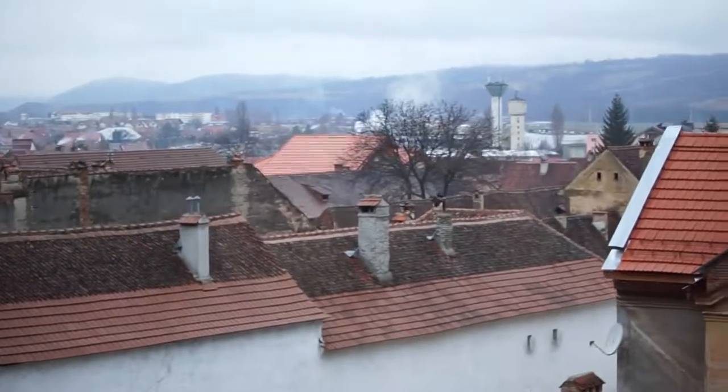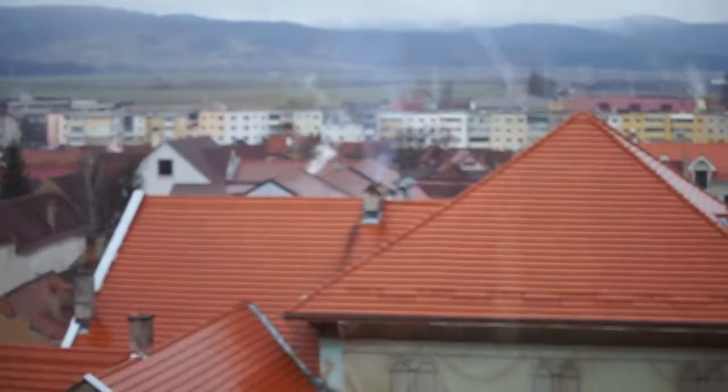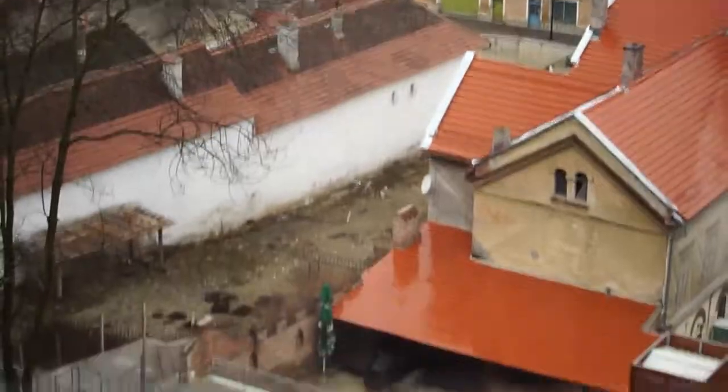And up we go. We took the lift up to the castle, otherwise it's quite a few staircases, and the tour guide of course has a set schedule, so we took a lift up, but it also gave me this gorgeous bird's eye view of the town itself.